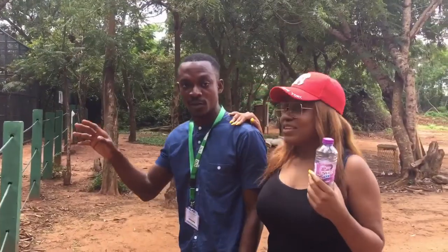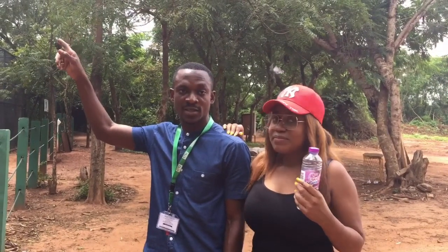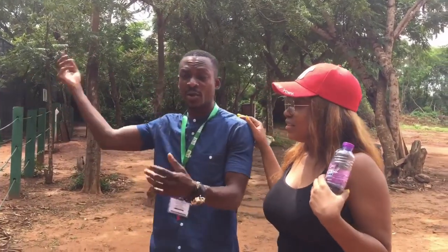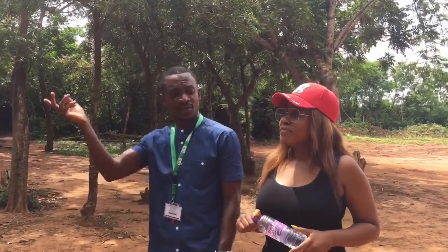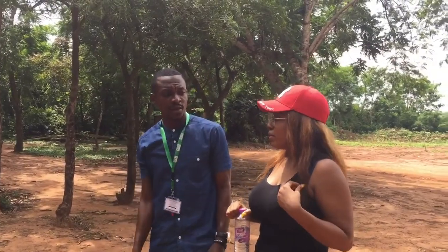Not the permanent zoo. The zoo used to be where the presidential palace, the Jubilee House, is. That's where the zoo used to be, and they relocated all the animals to this place and to Kumasi. Oh, okay. So we have some here, and we have the other ones at Kumasi. The other two are at Kakum.